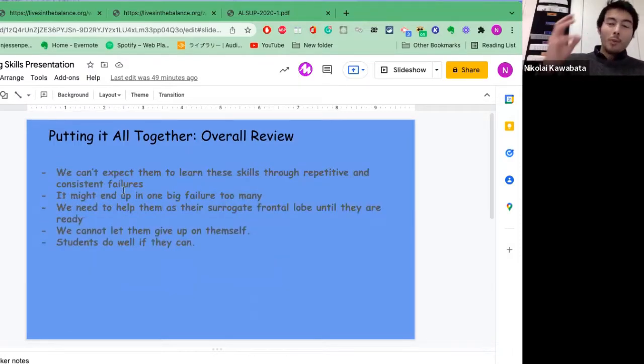So, one thing I thought about, because obviously you can see I'm quite passionate about this, is that I really struggle with several of these executive functioning skills.